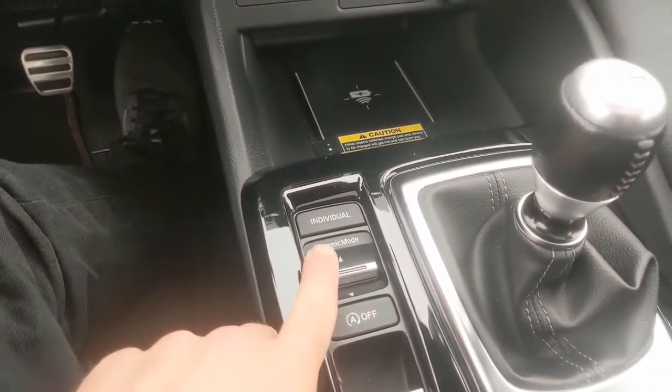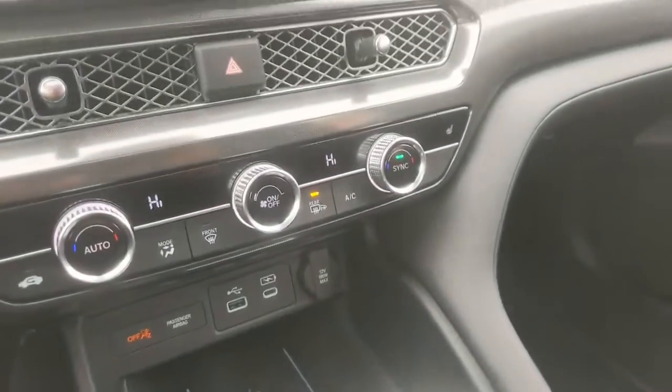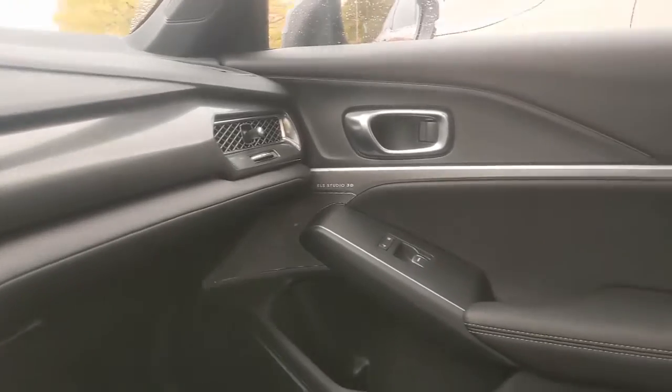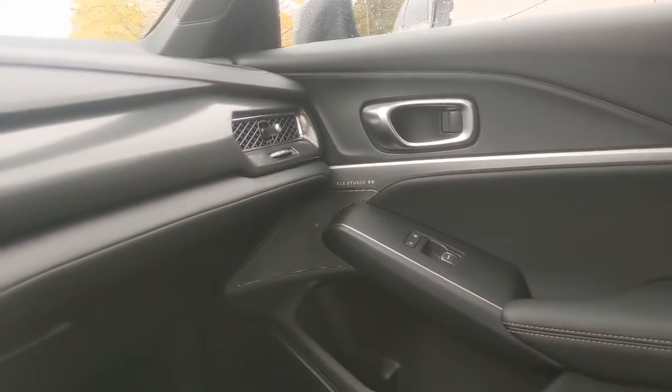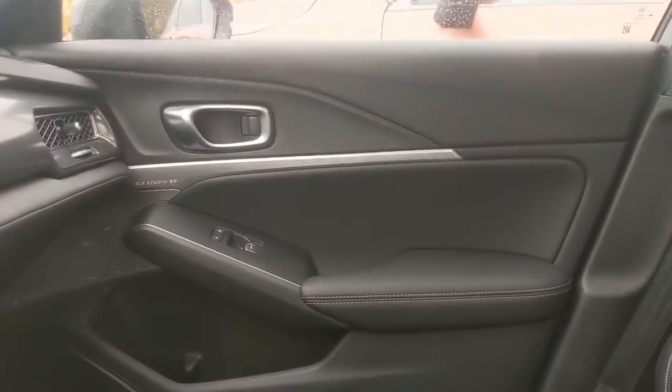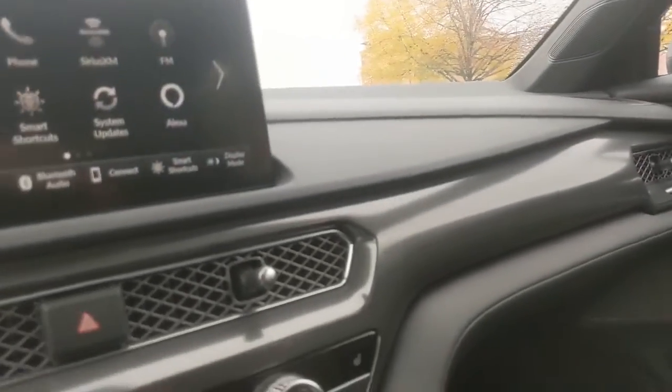Come on out over here. Here's the different modes you can choose to tailor your drive experience. The HVAC, coming out over here, pretty simple. You get the ELS Studio 3D speakers over there. Pretty simple looking interior. I kind of like that. You get a lot of car for your money.